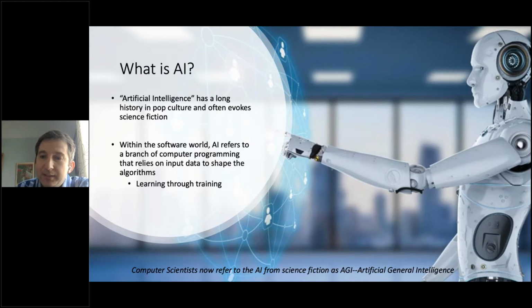It shows up a lot in science fiction, and it has a lot of casual definitions, which don't really represent the technology that I'm talking about or the way engineers talk about it. So when software engineers refer to AI, they're referring to this branch of computer programming where, rather than directly programming, data is used to create the functionality and the algorithms themselves. Maybe that doesn't sound that exciting, but I'm going to try to explain why it's so powerful.